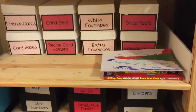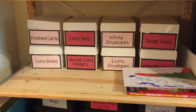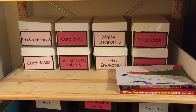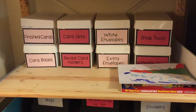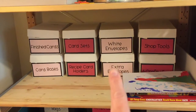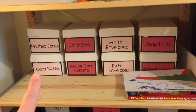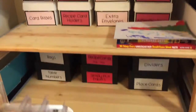Now these last two shelves, I'm going to show them to you, but they really don't apply much to my scrapbook stuff. This is more what I use for Etsy. I do recipe cards and card sets and stuff like that for my Etsy shop. But I also do have regular, this is where I keep all my extra finished cards that I make. And then I have extra envelopes here and just white envelopes and then extra card bases. Other than that, these two here are for my Etsy shop.